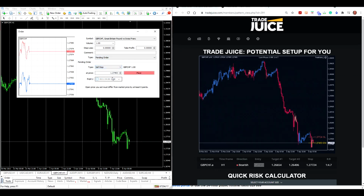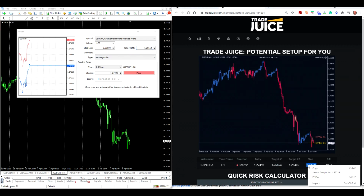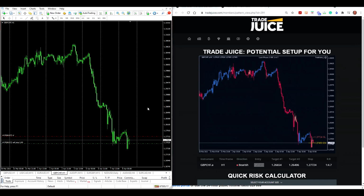So I'm going to put in a sell stop, which means that once price hits that level, somewhere down here, then I will be in the trade. The trade will be triggered, and then it will set my target for me, which I'm now going to just copy over. That's my take profit target. Just simply copy paste what the site tells me to do, or I could just type it in. And there we go. So I'm on the pound CHF, and we're about to enter the trade.